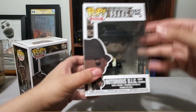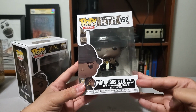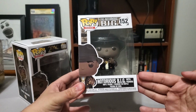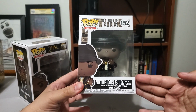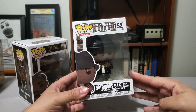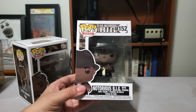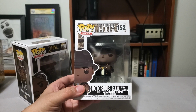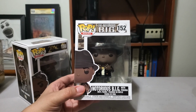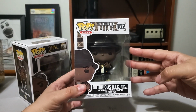And to kind of go with that, I got Biggie, Notorious B.I.G. with the fedora. I like that it says with fedora. Again, another one where there's a couple of different ones on Big Bad Toy Store. They had the album cover one from Life After Death, and I didn't want to have to pay more money and then break something open. And so I found this one. They also had the one with him wearing the crown, a jersey and a crown. I almost got that one, but I don't know.